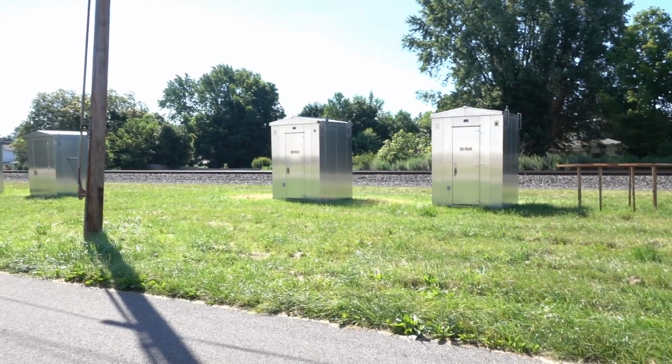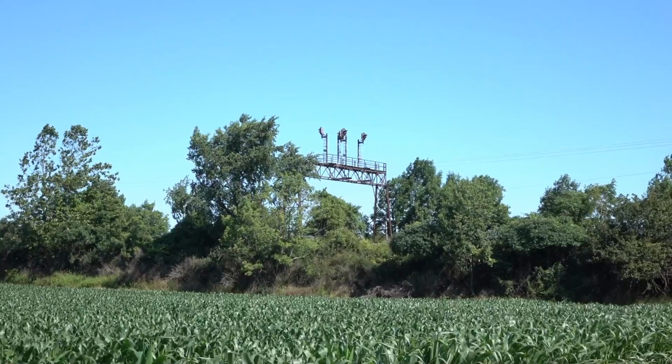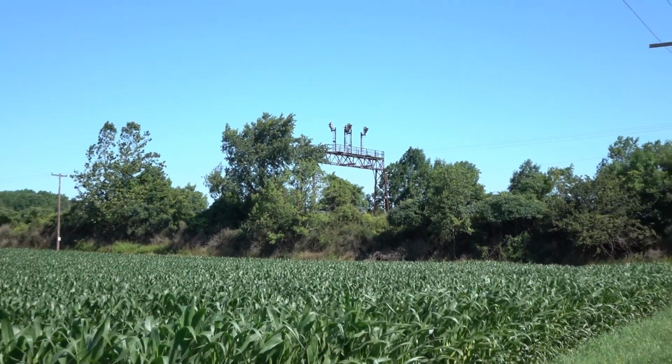Well, I guess we'll have to stay tuned and see what's going to happen here. There's a signal bridge, so it's still up. And this is the overall scene.